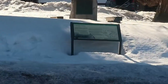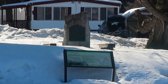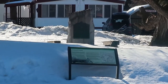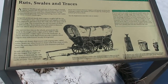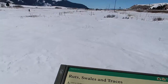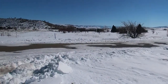Drove all around this block looking for an old cabin. And that is all that is left of Brigham Young's summer home, is that plaque right there. Here we are at part of the Oregon Trail. We won't be able to see the marks because it's snow. We'll have to come back when there's no snow.